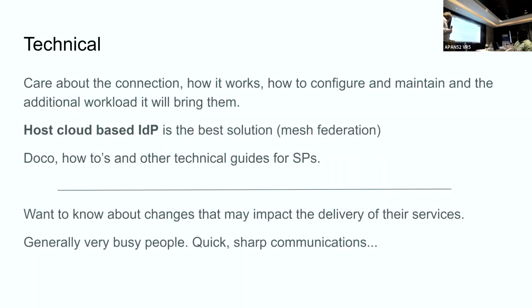Okay, about the connection, how it works, etc. Hosted, cloud-based IDP is the best way, from next generation style IDPs, which is a hub and spoke and can deal with commercial IDPs a bit better, but there are still some issues. We still maintain some documentation and technical guides for our service providers, but we've dropped most of our IDP documentation because we have a hosted solution. We will continue on that because we still have a number of universities that want to do it themselves, so we keep maintaining that one.